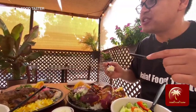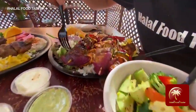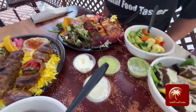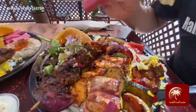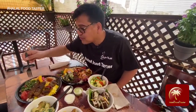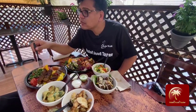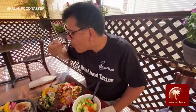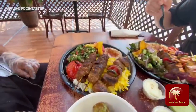This is white rice, yeah? Yeah, that's basmati rice. Awesome. Look at the salad. Fresh salad. What's this? Turnips. Okay. And here's a different salad, yeah? Yeah, this one is tabbouleh salad. Fresh parsley, tomato, green onions, and bulgur. Awesome. Let's try this one. It's a completely different taste from this salad. Awesome.